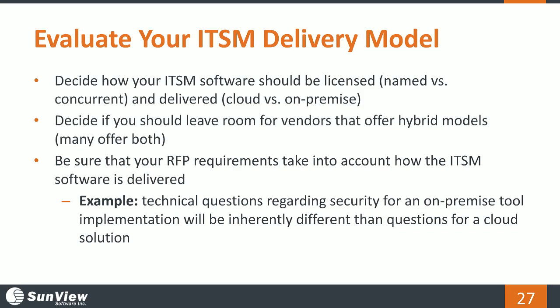So a good example is something around security. An ITSM tool solution may deal with security a lot differently for cloud versus on-premise. So make sure you're looking at how those delivery models are delivered, I guess, and keep that stuff in mind.